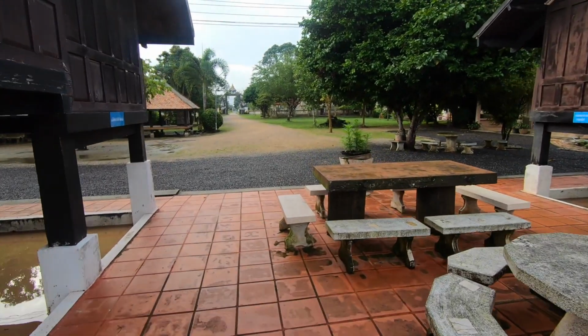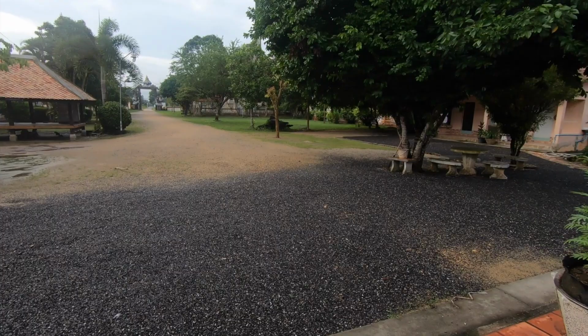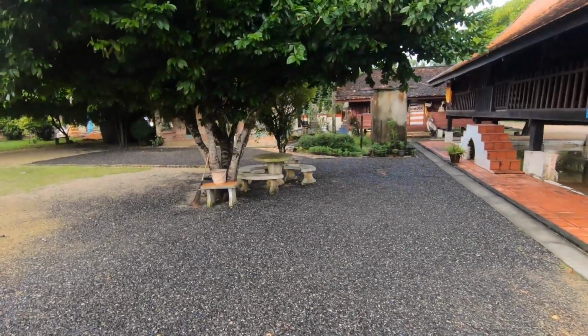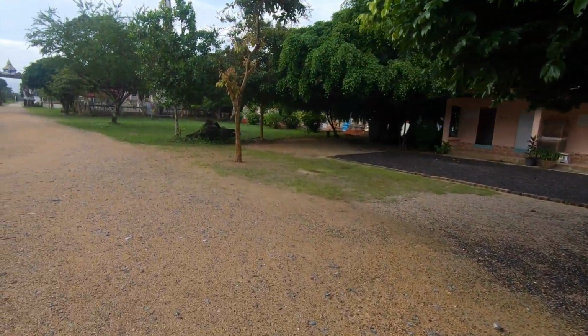crematorium building. There's some more of those structures where they keep the ashes of deceased relatives.